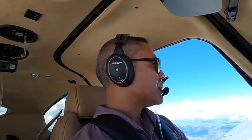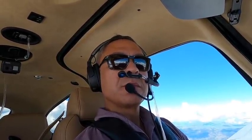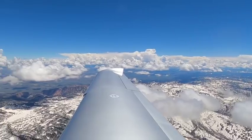Ready for departure. Southwest 110, release for departure, report airborne. Release for departure, report airborne, Southwest 110. Oh, those guys are coming out of Hayden. Anyways, I'll leave you with that view. Beautiful.